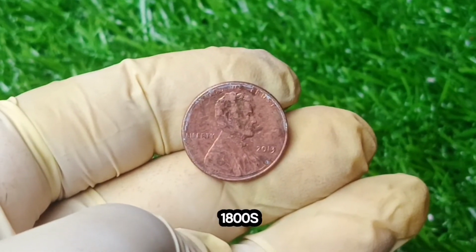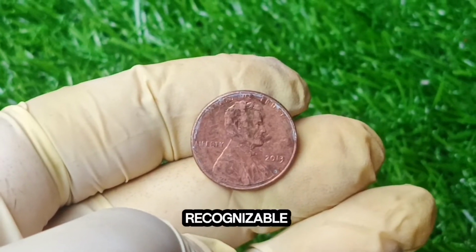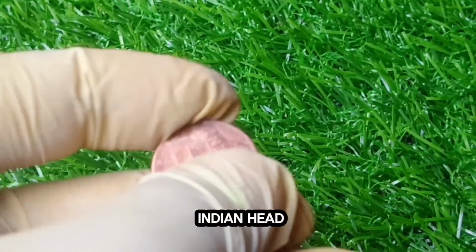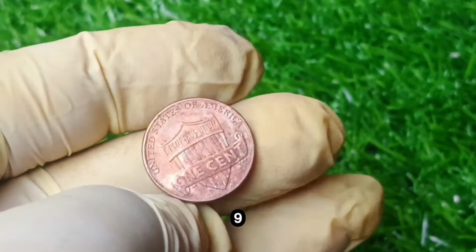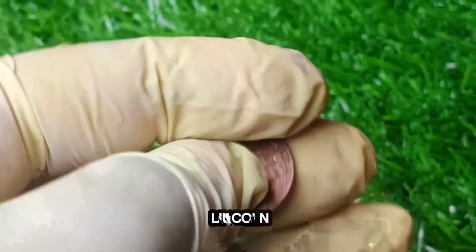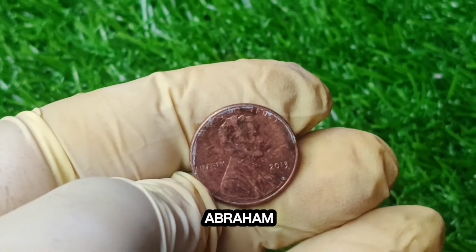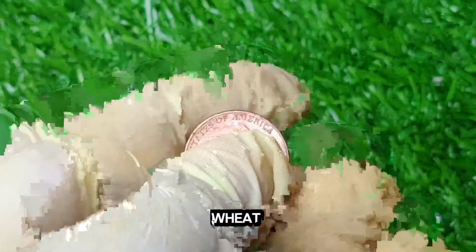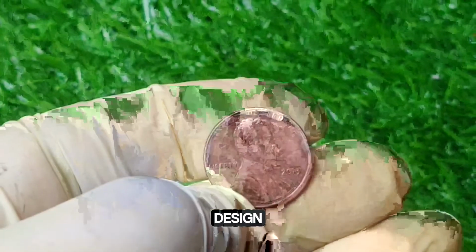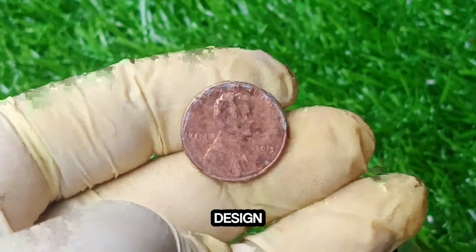Fast forward to the late 1800s, and the US Mint decided to change things up with a more recognizable design, the Indian head cent, which was used until 1909. In 1909, the US Mint debuted the Lincoln cent, a coin that would become a hallmark of American currency. The obverse featured Abraham Lincoln's profile, and on the reverse, you had the iconic wheat ear design. This design lasted until 1958 when it was replaced by the Lincoln Memorial design.